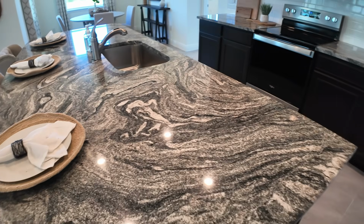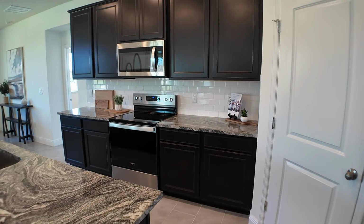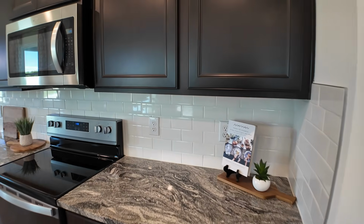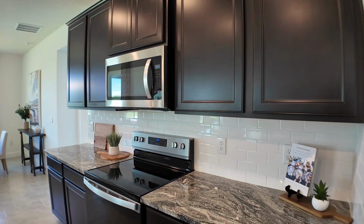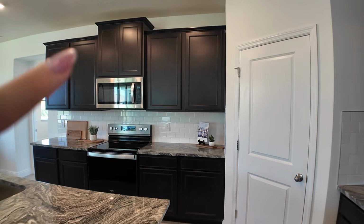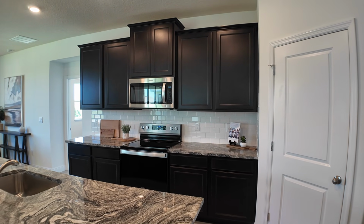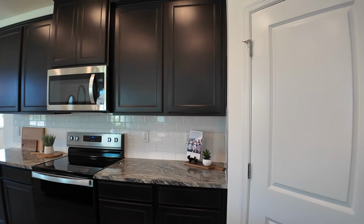It ties in really nicely with the backsplash that they paired it with, and same thing with the color of the cabinets. On camera, they look black, but honestly, it's like a really, really dark espresso color. And that's just really luxurious looking and really high end. And I also like that they trimmed out the cabinets with the crown molding, which with some builders you won't have. It'll come just with the basic cabinet.